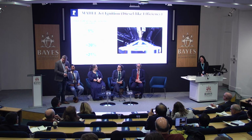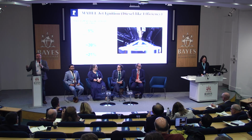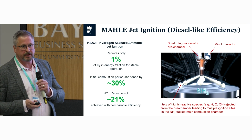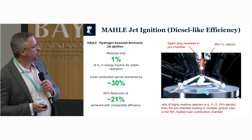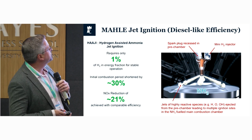Last thing to say, spark ignition doesn't work in big engines. If you go up to a really big bore size, it won't burn. So we're looking at Formula One-like technology and transferring that across to large bore marine engines. And on the screen is just one example. It's called Marla Jet Ignition.